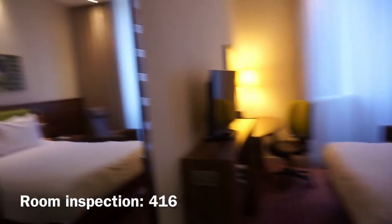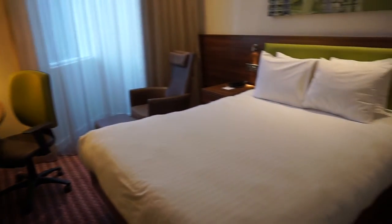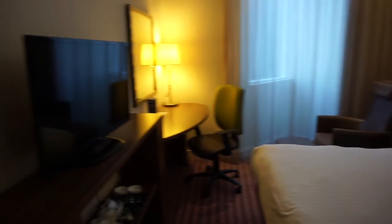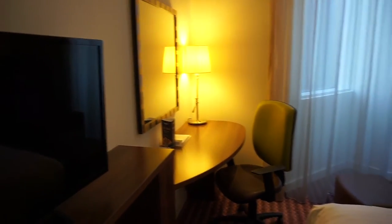Welcome to the Hampton by Hilton Hotel in Sheffield City Centre. I'm staying here for one night, bed and breakfast, and the room has cost £146 booked with booking.com. As you can see, it's a very nice businessy type room.